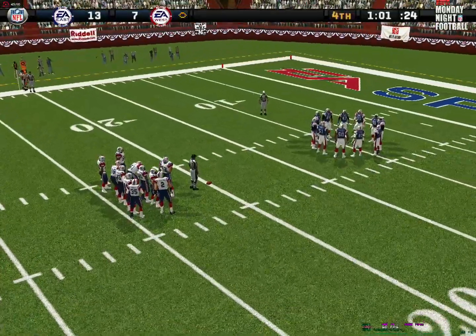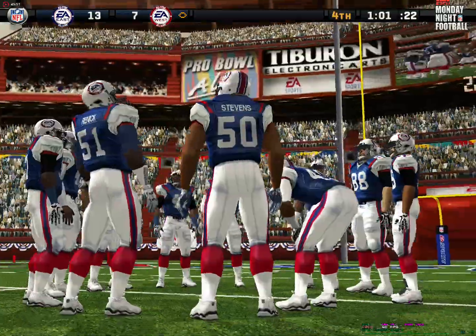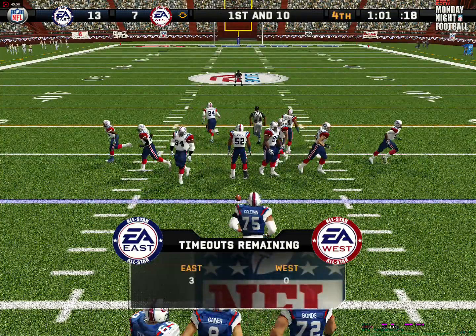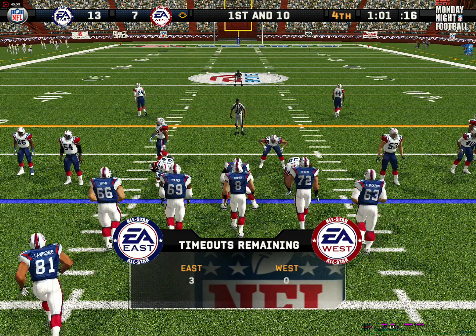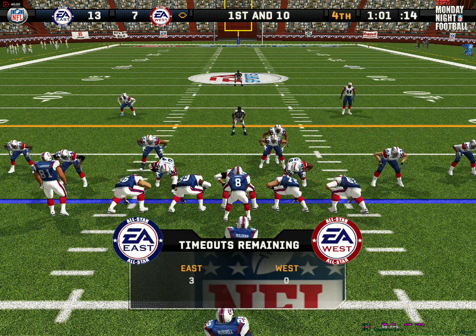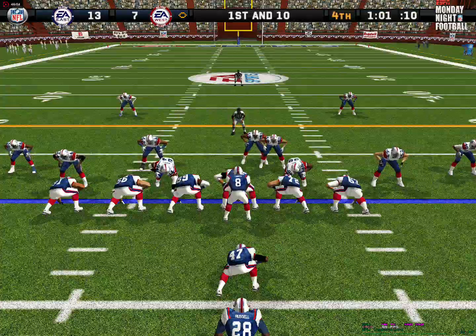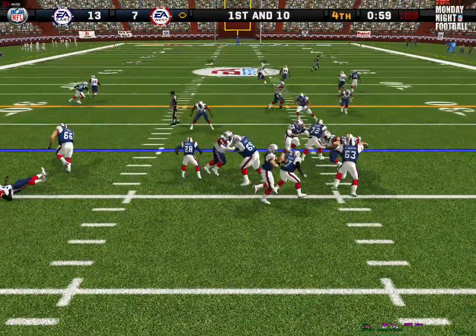What they need here is some yards on first and second down so they don't set themselves up with third or possibly fourth and long. First and ten. The whole field is open to them because there's a decent amount of time left. The visiting team come out in a nickel package. Pass play here on first down.